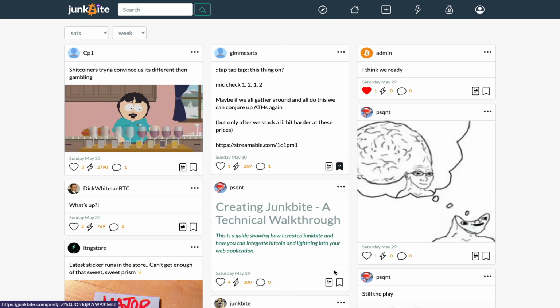You have the ability to bookmark a post, like it, or even comment under it. You can sort the content based off of the day, the week, month, or how many hearts, comments, or if it's the newest post on the website. But you may be wondering what this word sats or what this lightning bolt symbol means.